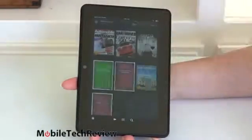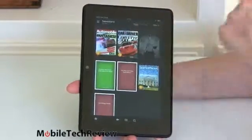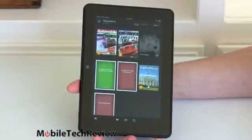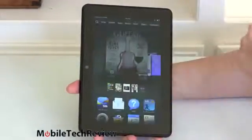And those are available up here under Newsstand. So anything you tap on, you can download and you can go ahead and read. And we'll start that one downloading. Magazines are actually a lot bigger than books, so that's going to take a while. Meanwhile, we'll take a look at books.